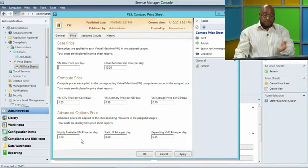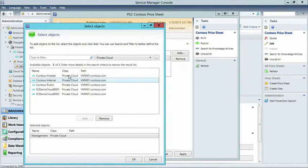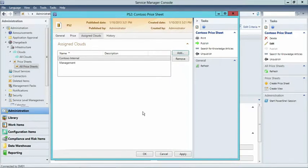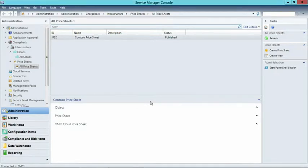Additional resources I mentioned: high availability, static IP, or expanding the VHD is additional information that I can start to capture for this particular resource. Now, assigned clouds is another one. I have a cloud that I've already assigned, and if you have your list of different varying clouds, you can select them from here when you go to Add Cloud and add them to an environment. For instance, if I wanted to add an internal environment here, I would click OK, and I've done so. And then I can apply that, and I can just click OK. That's as simple as it is to create a price sheet for the cloud.